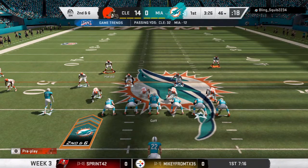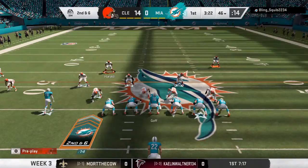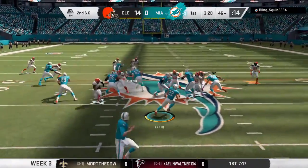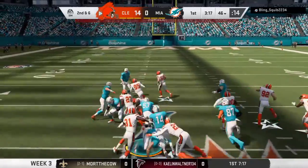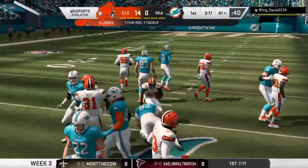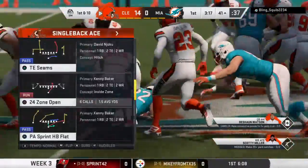Watch the screen. Check. Hey, lift. And he'll give it here to his running back. And it's a fumble. And this is picked up by the Browns. And they'll start with great field position at the 41-yard line.